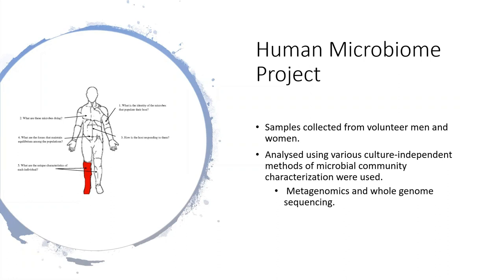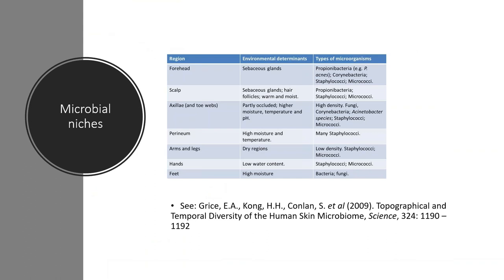So I mentioned earlier about the Human Microbiome Project and how this provides some important information into the world of garment control. So the US researchers in this case collected samples using various culture-independent methods of microbial community characterization. So they drew upon metagenomics, which is a method that provides a broad genetic perspective on a single microbial community, where the genetic material, or metagenome, from environmental samples can be sequenced and studied. And they also used whole genome sequencing. And this is really focusing on the different microbial niches in relation to the human body. And this next slide shows an output from that research.